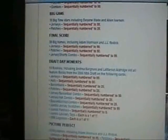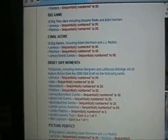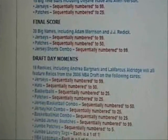There's a lot of hits in this product, big hit wise. Over here they have a Dwayne Wade autograph. There are the in the name patches. There's one of Shaquille O'Neal. So we can go over a few of the items that are available in this product.